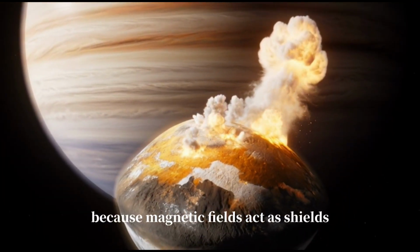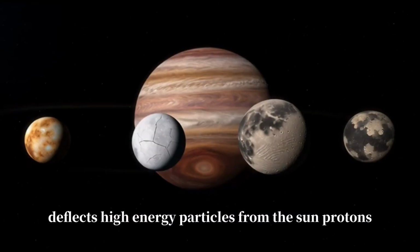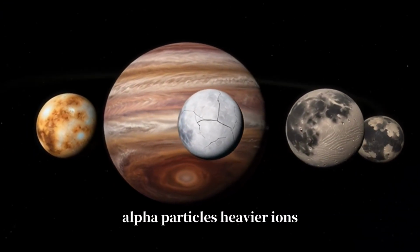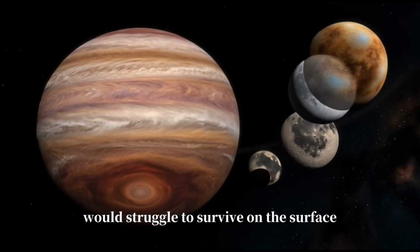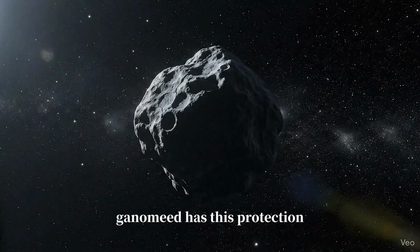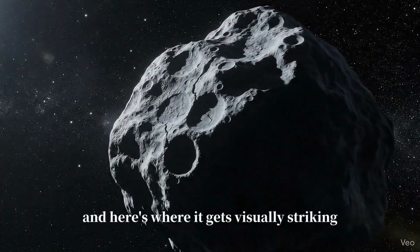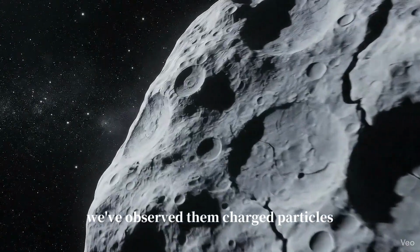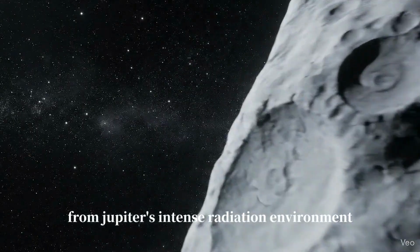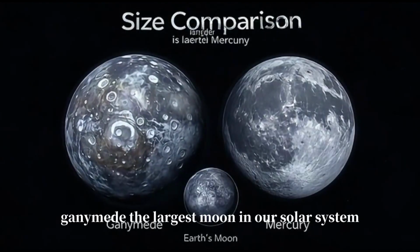Why does this matter? Because magnetic fields act as shields. Earth's magnetic field deflects high-energy particles from the Sun, protons, alpha particles, heavier ions that would otherwise cause constant DNA damage. Without it, life as we know it would struggle to survive on the surface. Ganymede has this protection. It's weaker than Earth's, yes, but it exists. And here's where it gets visually striking. Ganymede actually experiences auroras. We've observed them. Charged particles from Jupiter's intense radiation environment interact with Ganymede's magnetic field and oxygen atmosphere, creating polar lights just like we see on Earth.